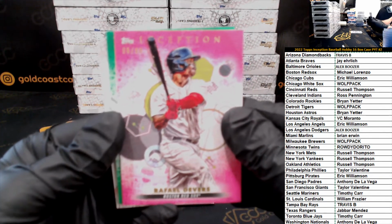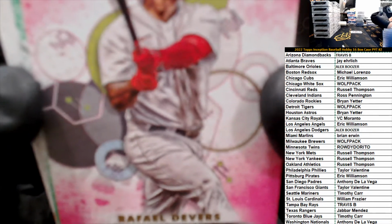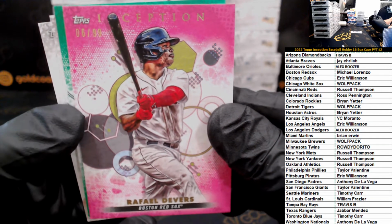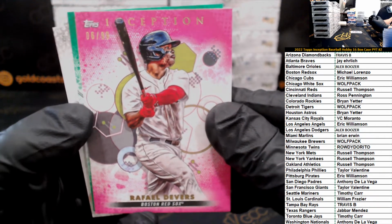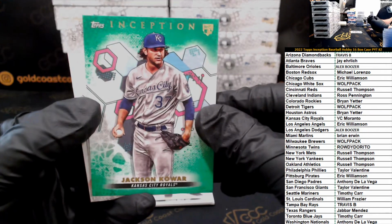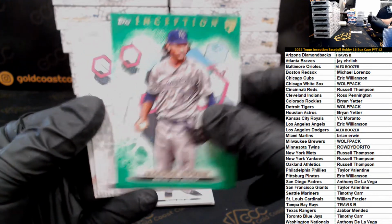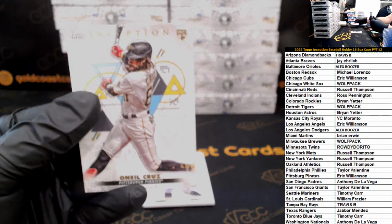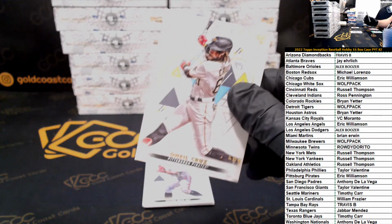All right, starting us off. Devers, 6 of 99 for the Red Sox, going to Michael. Jackson Kowar, green rookie. Reese Hoskins, and Oneil Cruz, rookie.